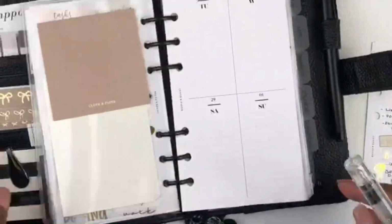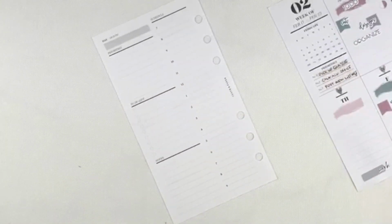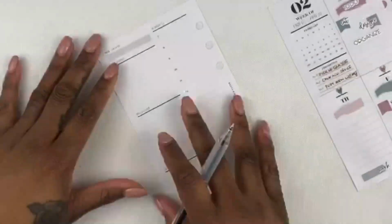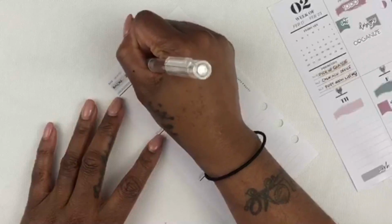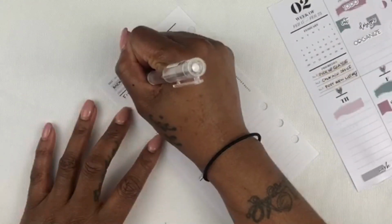Okay, so now that I have pretty much laid down the foundation for my weekly overview, I'm going to go ahead and pull out my dailies. Again, these dailies did come from Cloth and Paper. So what I normally do is I look at my weekly overview. As you can see, I have the pages out, and I also still reference my pre-planning sheet, because on my pre-planning sheet I have things like priorities, a little to-do or checklist, or things like that.